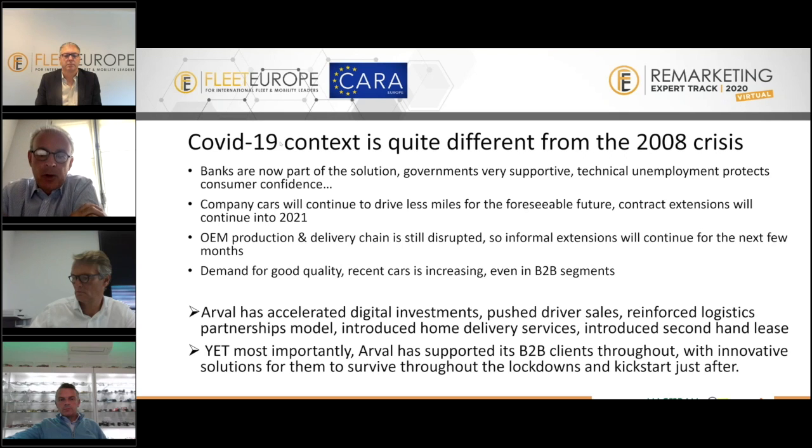So overall, as Arval, we have accelerated our digital investments. We have pushed driver sales throughout the lockdowns. We also have reinforced our logistics partnerships. Bertrand will come back on that later on, specifically on inspection, but it's not only about inspection, it's also about home delivery, whether that's on new vehicles or second-hand vehicles. We have been really reinforcing cooperations with our logistics partners in that respect.